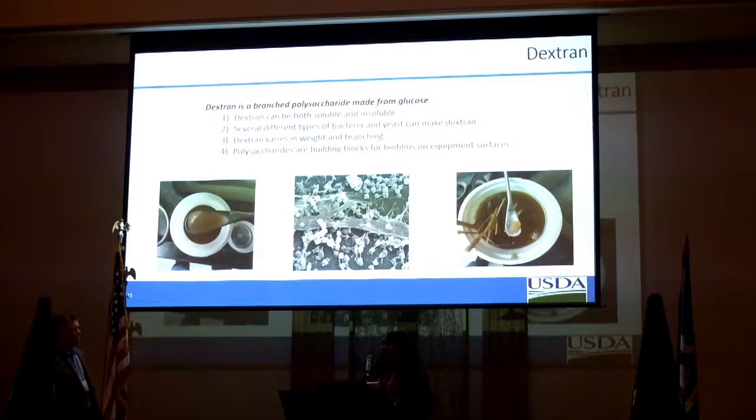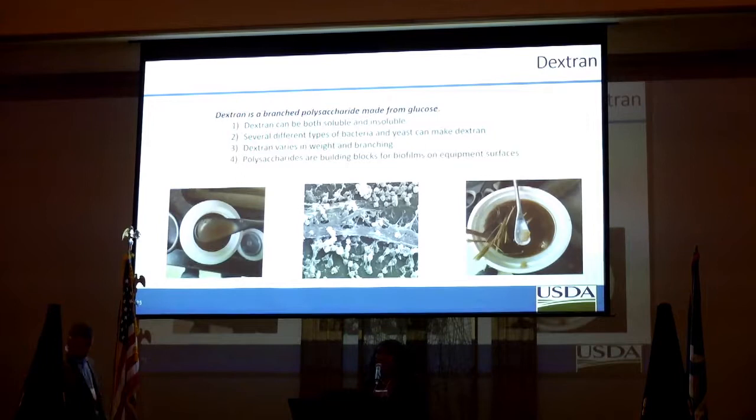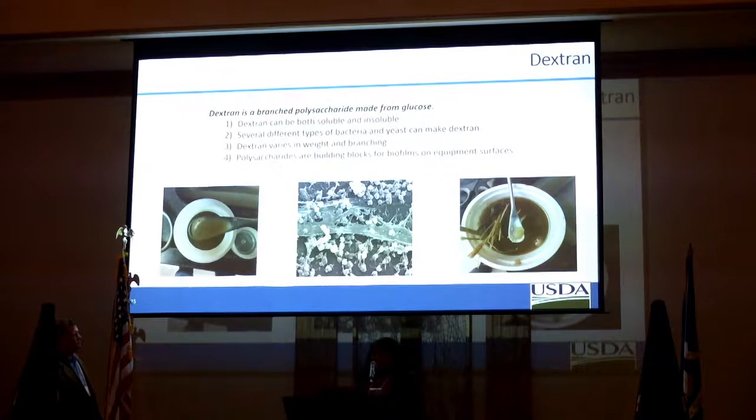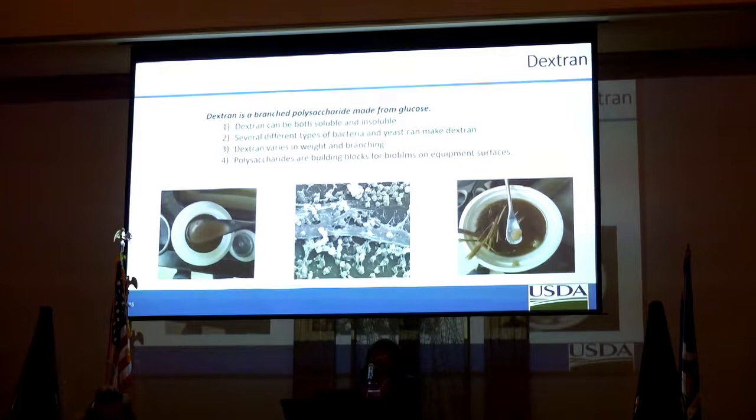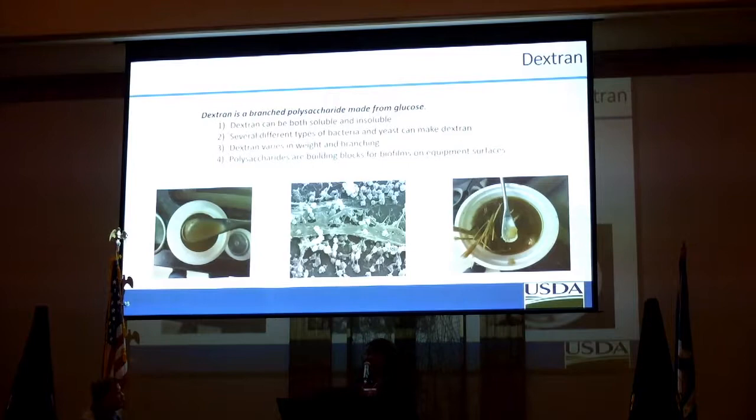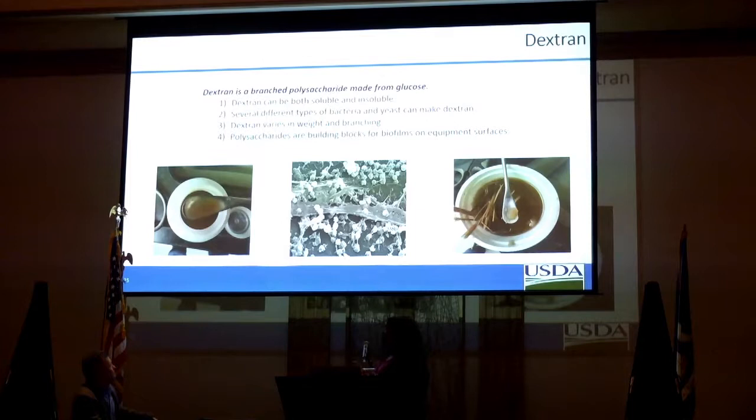A bit more complicated. Basically, dextran is a polysaccharide secreted by several different types of bacteria. Leuconostoc is the one that's usually more prevalent in a sugarcane factory, but it can also come from some types of yeast and other bacteria, Pseudomonas, Serratia, those types of things. And there's a couple of different types.